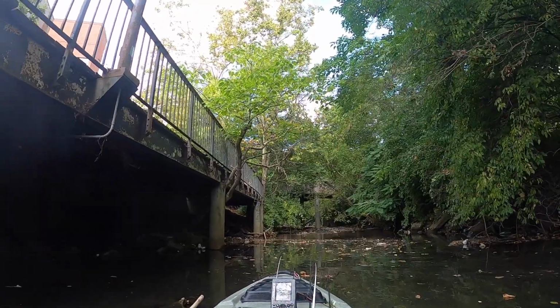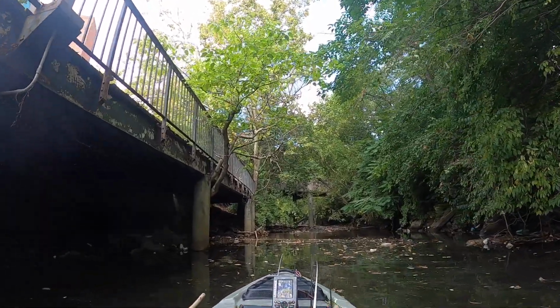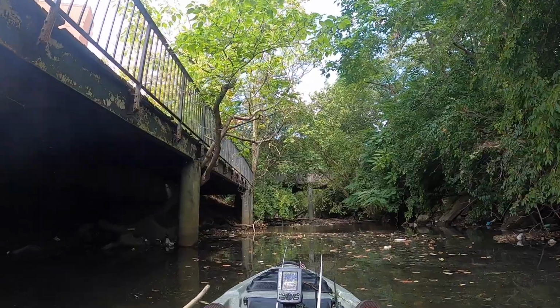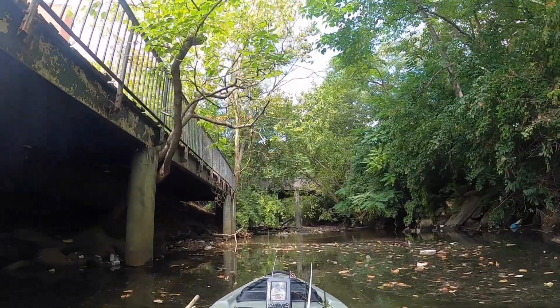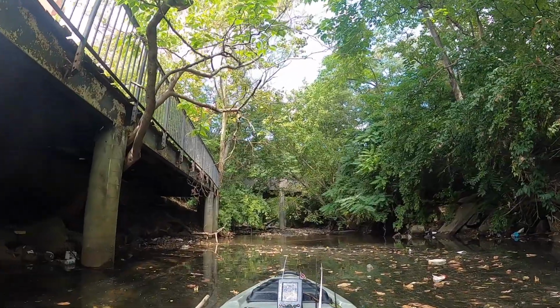I am spooking some fish though. There's some big bluegill in here. I mean, like some big bluegill. Oh, I wish I had my trout magnets.